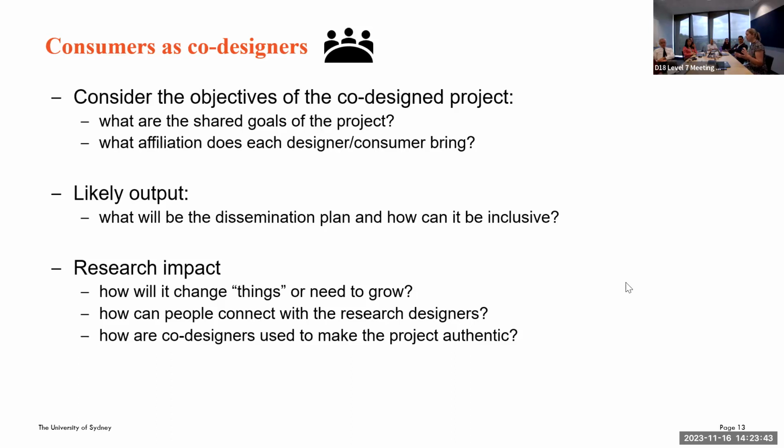have individuals as well. You need to think about what would be the dissemination plan and how it can be inclusive so that consumers can also share in the dissemination, or indeed they could be actually taking a leading role in that. And then what will the research impact of your co-designed work look like? And how can other people connect with the research designers that are going to be consumers? And then how co-designers make that project very authentic.